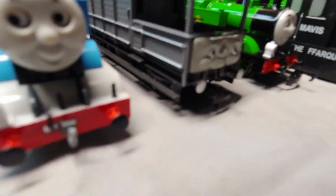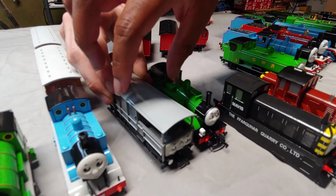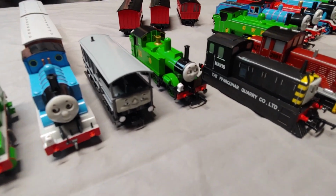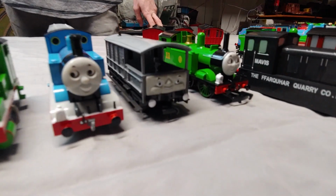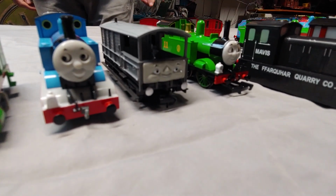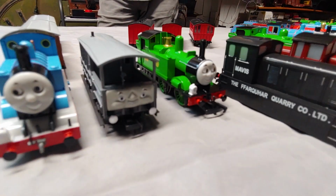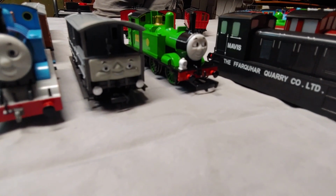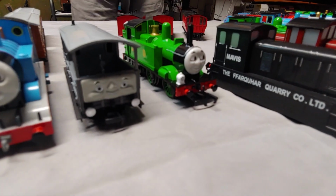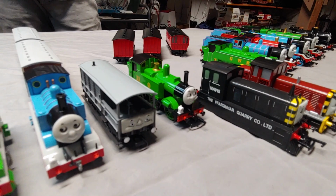Now, I'm looking here. This is not an engine. This looks like a coach, but it's not a coach. What is it? It's a brake van. Toad is a brake van, and you guys probably already know this. He belongs with Oliver, hence why I have them next to each other. That's Oliver over there. Now, when they say Toad, is that spelled like toad, like a frog, or tow, like I towed my car yesterday? Toad like a frog. Like a frog, yes. Toad, like ribbit.